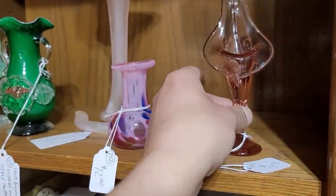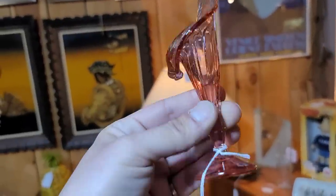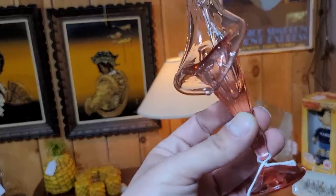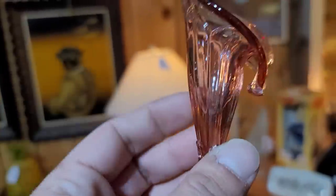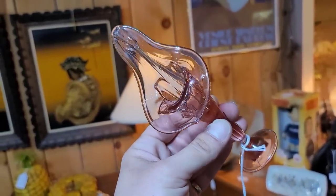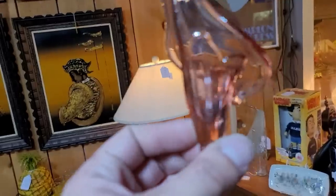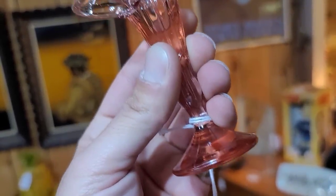Now, this was really interesting. It is a small little jack in the pulpit. It is a pink depression glass. I love the absolute detail on this. I'm not used to seeing so much detail on the jack in the pulpit. It's typically more of an abstract. Here you're actually seeing the petal designs on the back. It's continued up through the point on top of the flower there. Like, it's very much meant to look like a flower. And it was priced at only $14.